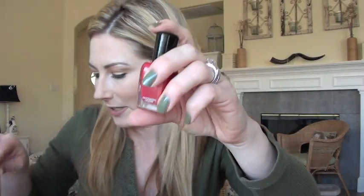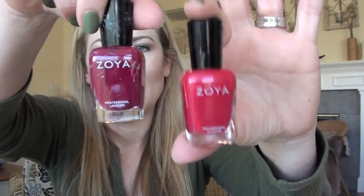and I wear this a lot, especially during the holidays. And then more of a brighter, truer color to red that is actually, I think, a fun one. This one is Stella. I'll put them next to each other so you can see the difference. Stella, Vanessa.